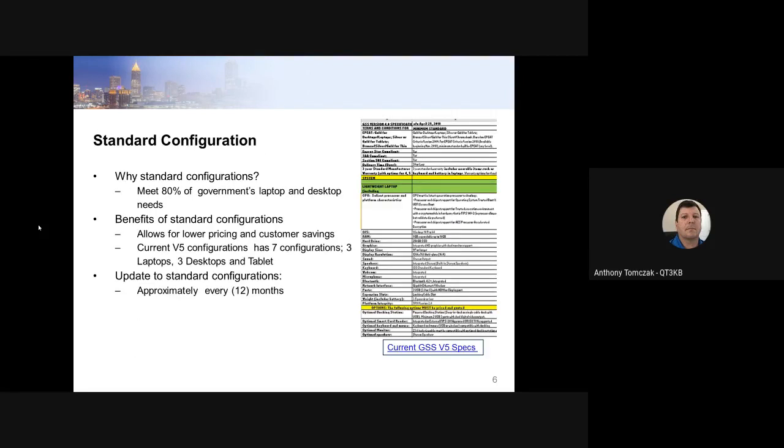So what are those specifications? The easiest way to ensure that we meet 80% of the government's laptop and desktop buying is to create specifications, and the specifications are called versions. Currently, we're under version 5. We started at version 1 and have worked all the way up to version 5, and as of today we're in the process of evaluating version 5 and seeing what needs to be changed based on market analysis with our industry partners, but also working with customers to ensure that the current GSS specifications meet their needs and fit into that 80% of the government's laptop and desktop needs and buying habits.